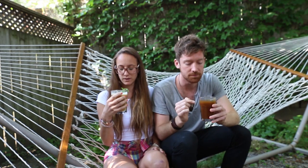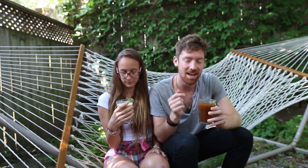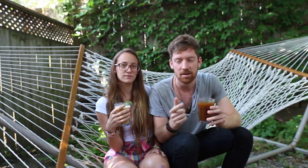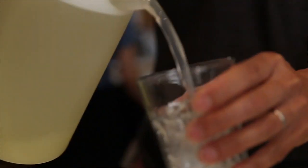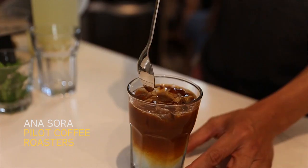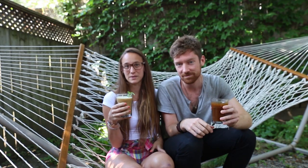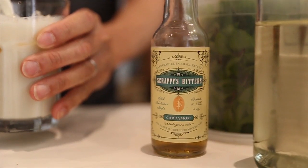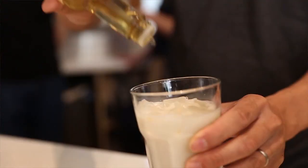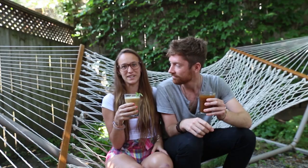So this lemonade is made from freshly squeezed lemons, as you might expect, elderflower and rose water. They pre-make this mix, pour it over ice, and then they're using the Anasora from Pilot, an Ethiopian espresso. And this is the Fika iced coffee. It's made of cardamom bitters, oat milk, simple syrup, and the same espresso used in that. Shaken, not stirred.